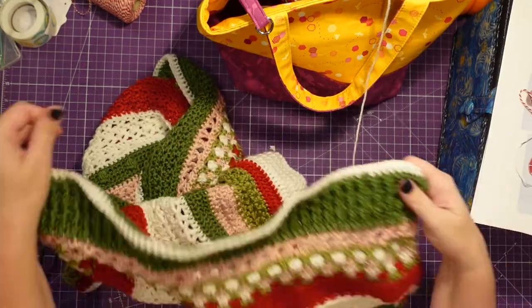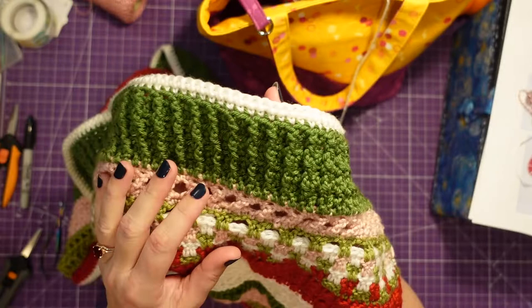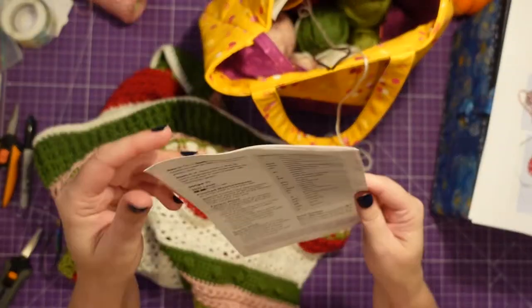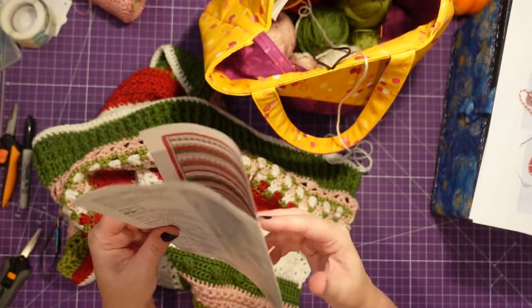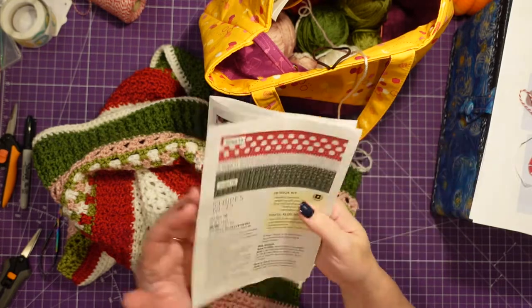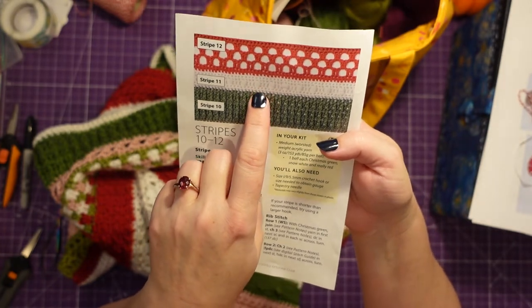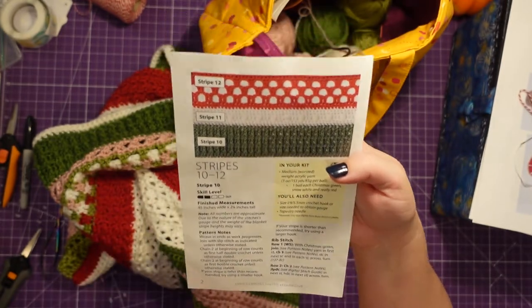Okay, so this is as far as we've gotten here. And get it closer here. So we did that one. We finished the rib and we're starting on this next one, which is being called a bead stitch, which is really interesting. So this one looks like this. It's like two rows of single crochet, and then we're going to do this larger stitch where we wrap it around, and then two rows of single crochet.